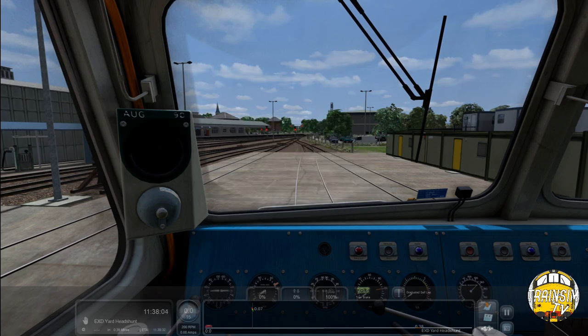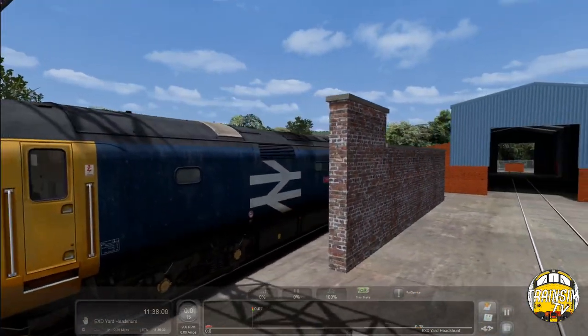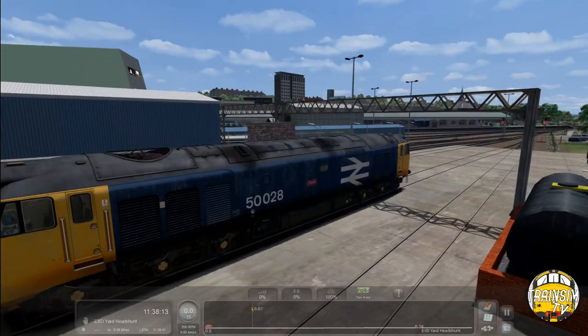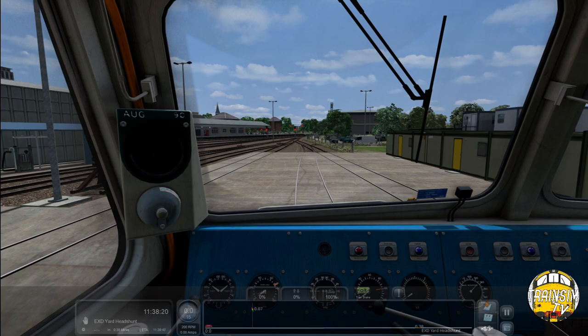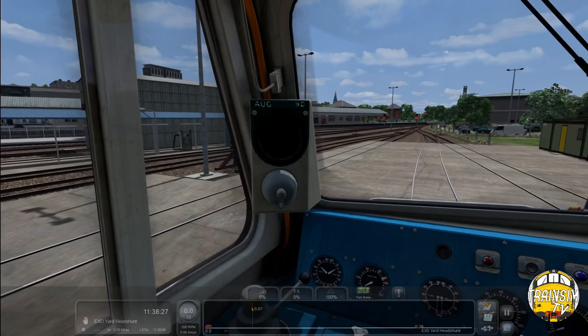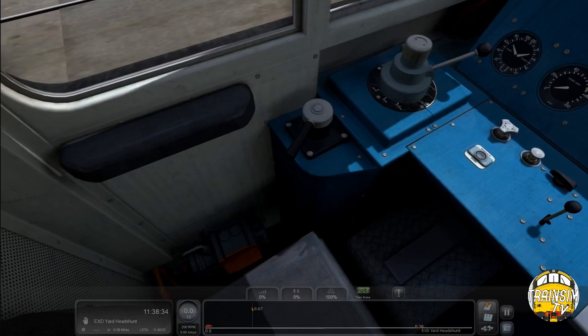So our loco for this working is 50028 Tiger, and we'll be collecting the class 46 from just over in the middle over there, platform 4 I guess it's in. Of course the track layout at Exeter is vastly different in this scenario as it's based in the modern era, compared to how it would be in 1980, but it's just something fun and nice to do because otherwise we can't do it in TS. So you've got to use your imagination a little bit, but I have absolutely no issue with doing that at all.